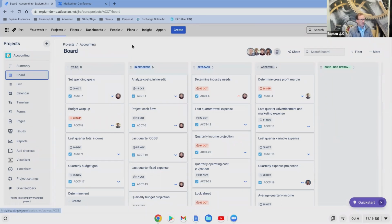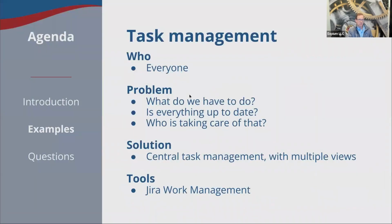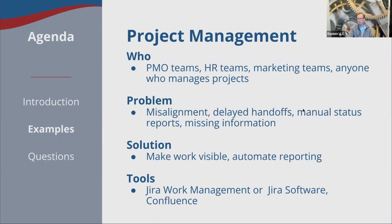Okay, so that's a little bit about task management with a focus on Jira Work Management. Okay, let's next go to project management.